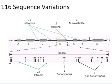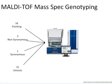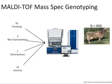So from this, we decided to hedge our bets, and we said, given the history of the Weaver syndrome, the mutation that's most likely to cause it is going to be a mutation that's within or close to a gene. So we took all those ones within a gene, and through a collaboration with GeneSeq, we developed a multiplex SNP genotyping. Sadly, one of the intronic SNPs, the reaction failed for it. But we developed this multiplex assay, and we decided to test Brown Swiss animals.